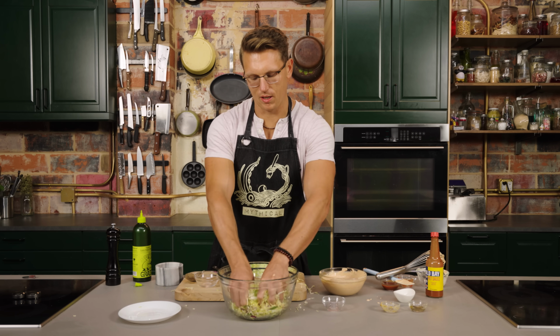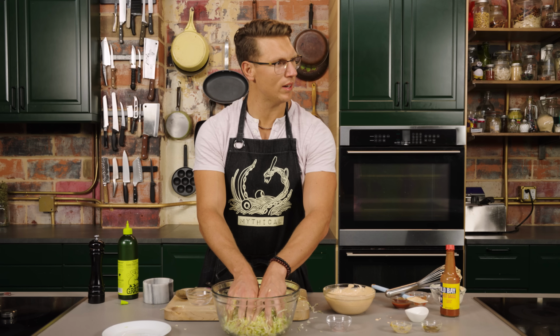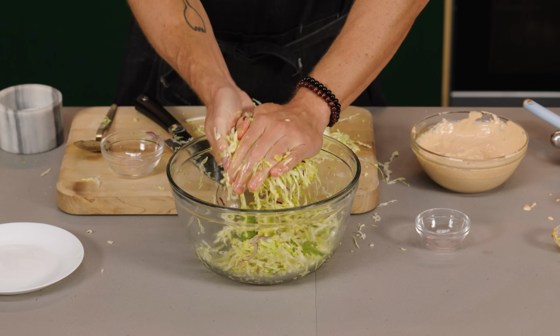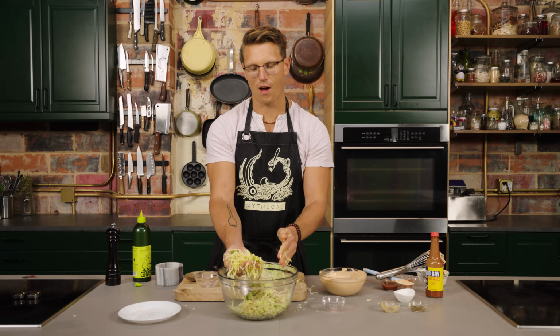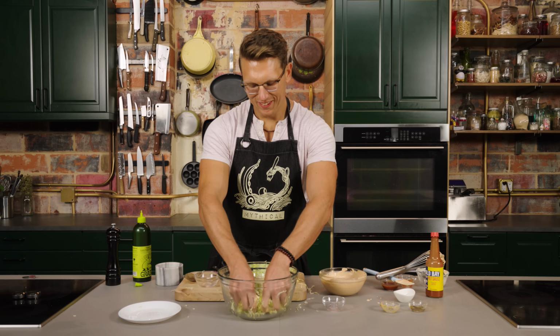But I think it's important to massage the salt in there because that's how you actually break down that cabbage. And then you can actually fit more slaw onto your sandwich if you salt it. You guys know what I mean by that? Yeah. Because then it compresses. When you salt it, it draws out the moisture and you can kind of mash it into a slaw patty. You know? I feel crazy, man.